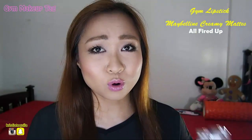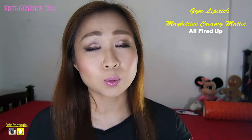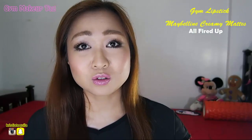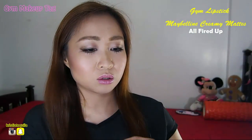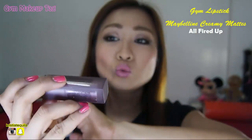And it also has a very nice non-tug formula, which is comparable to the other matte brands that are more expensive. And this is only, I think, 299 pesos. Yeah, it's only 299 there. You can see it. It's worth considering because it really stays on even during gym time.